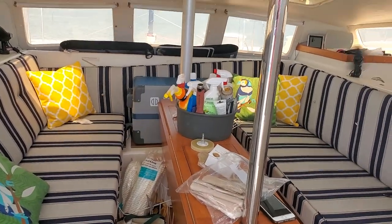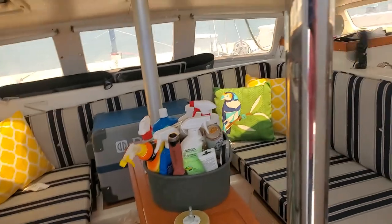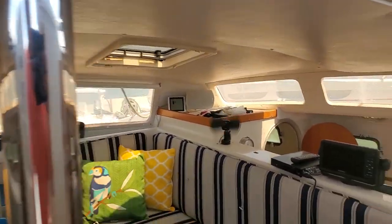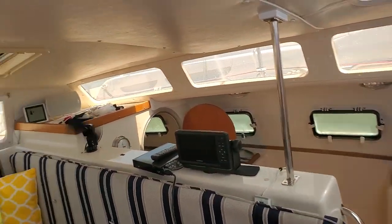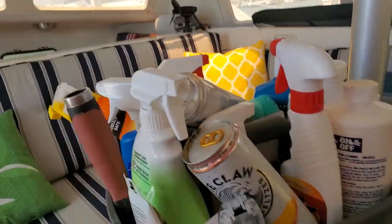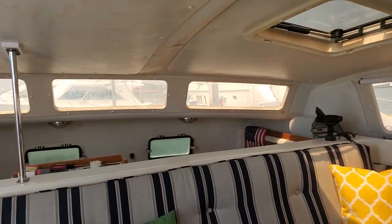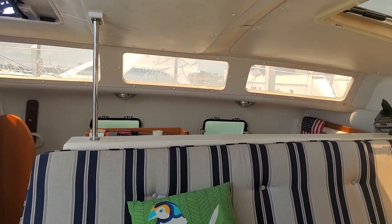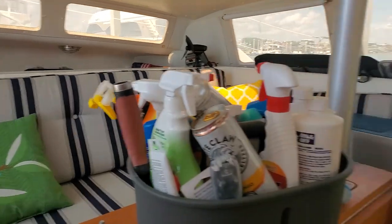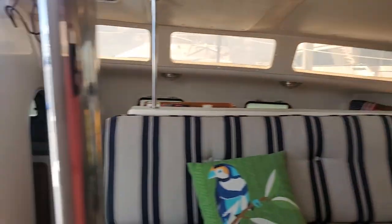This is the salon in here, and you step into it. Now here, if the hatch is closed, I have to duck. So that's the only thing, but it's not horrible. You sit down, there's plenty of room. And I'm sitting now, so you got lots of windows. So plenty airy. They keep one of their ice chests here. I'll show you that in a minute.